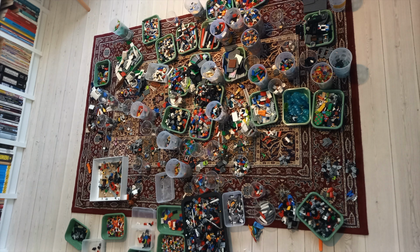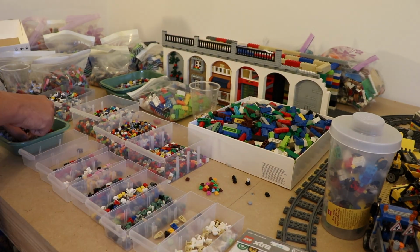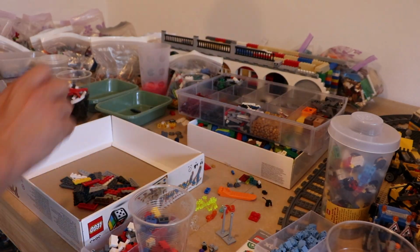I've also been sorting a lot this holiday because I had about 40 or 60 liters of Lego just in one big box that needed sorting. So that's been going on as well. I'm not completely done, but the rough sorting has been done and I'm continuing work on that. That's all for my Lego holidays. I have really enjoyed taking some time off, but I'm also very much looking forward to getting back into building.